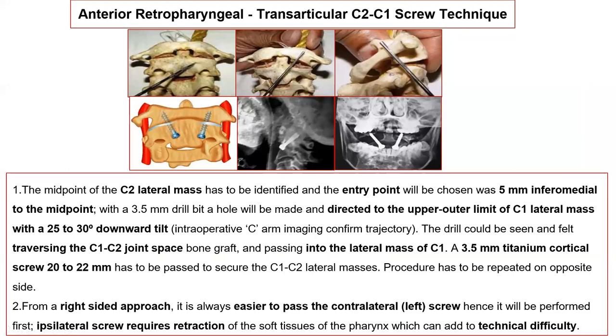A 3.5 millimeter titanium cortical screw of 20 to 22 millimeter has to be passed through to secure the C1, C2 lateral masses. This is repeated on the opposite side. From a right side approach, it is always easier to pass the cortical screw, hence it will be performed first. Ipsilateral screws require retraction of the soft tissue of the pharynx, which can add to technical difficulty.